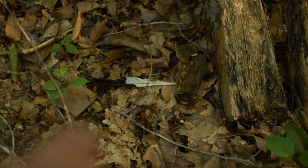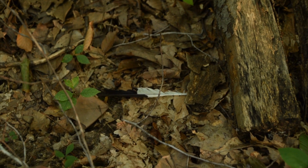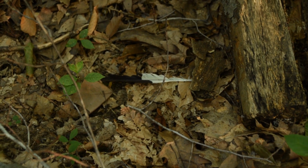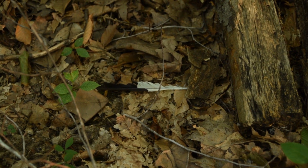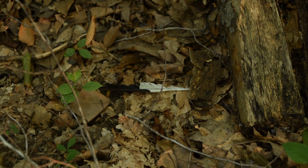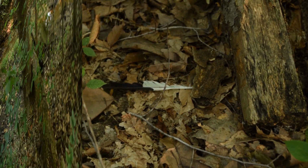Okay, now that is really awesome. There's a feather from some kind of bird. I don't know exactly what bird this is from, but I always love seeing feathers out here just because they add a lot of nutrients to the soil. Plus, if you're in a good area where you can find a whole lot of feathers like this, you can also make a whole lot of different crafts as well.